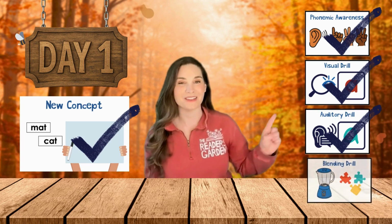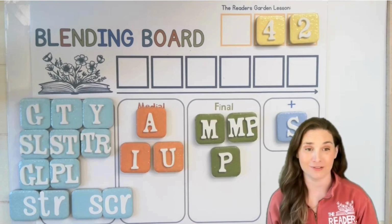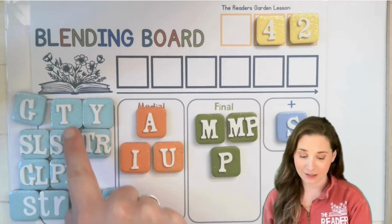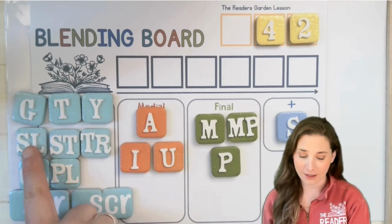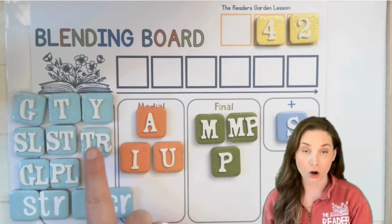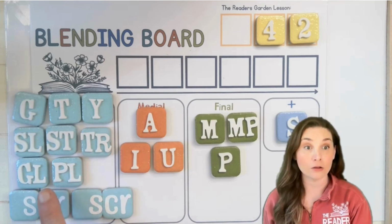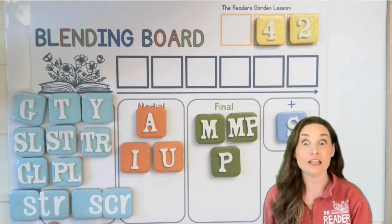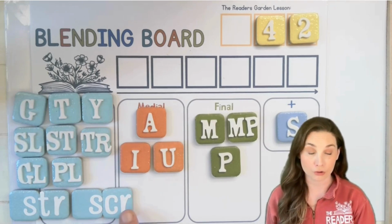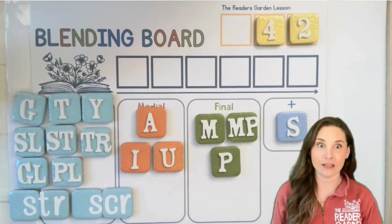Let's finish up with our blending drill. This is a lot of initial sounds we're working with. Oh boy. All right, we've got G, T, Y, SL, ST, TR, GL, PL, STR, and SCR. That's a lot. I think that's by far, it's like taking over the board.